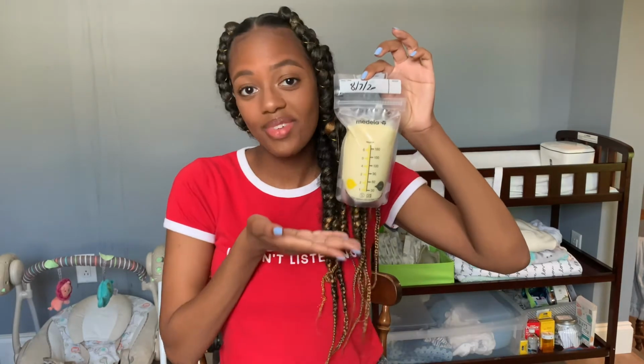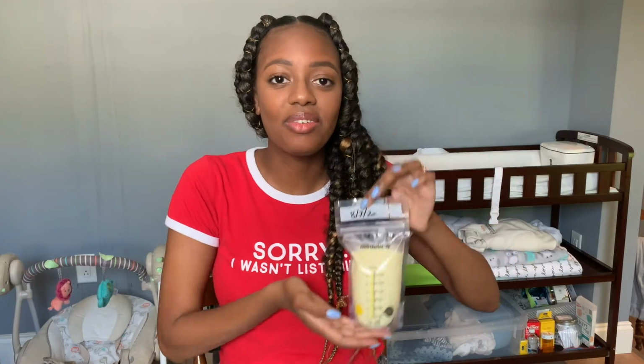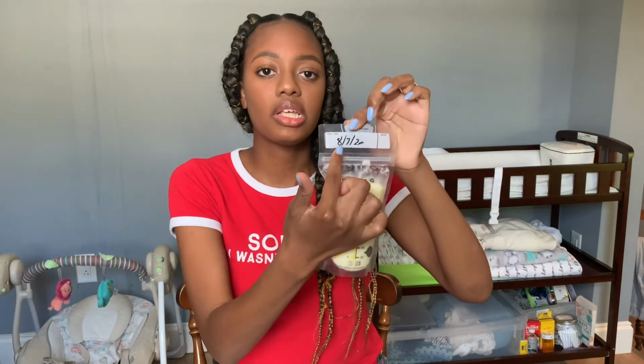So speaking of freezer bags, I actually have the Medela freezer bags for my breast milk storage, and actually I'll show you guys one that I have here. So this is my breast milk. I'm so proud of myself because honestly, there was a time when I didn't make this much milk in one pumping session. But yeah, so this is how it looks, and you can just write the date, of course.